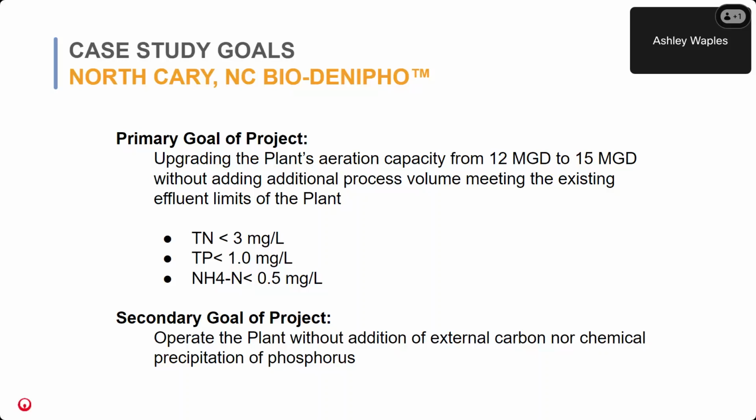So our goals are to achieve less than 3 milligram per liter of total nitrogen, less than 1 milligram per liter of total phosphorus, and then less than 0.5 milligram per liter of ammonia. This is a plant that uses some of the flow for reclamation, so some of that treated flow is used for irrigation in communities nearby. One of the secondary goals of the project is to operate without any external carbon, and that right now is still working.